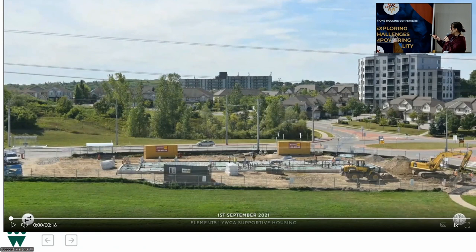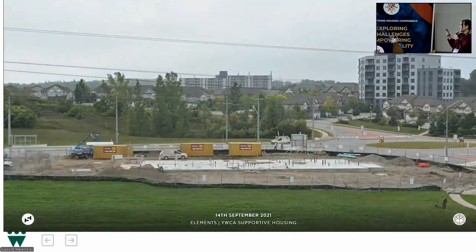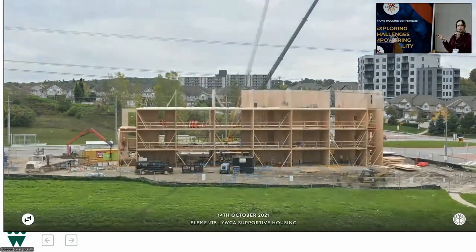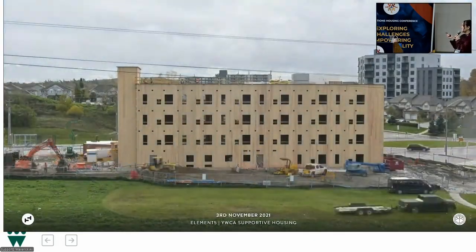Let's see. Oh, thank you. So this is just a really quick time lapse showing you how the building came together. So it went together really quickly. Do you know the total schedule, Brock? 8 weeks total to get this 4-story building put up.